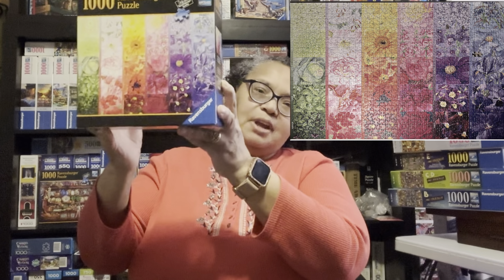Then this Ravensburger puzzle, I'm pretty sure I did it in 2023. It's called the Gardener's Palette. I do have to confirm that I did this in 2023. I might have did it late 2022. But for now, we'll just look at it. It's Gardener's Palette, a beautiful, beautiful gradient puzzle.